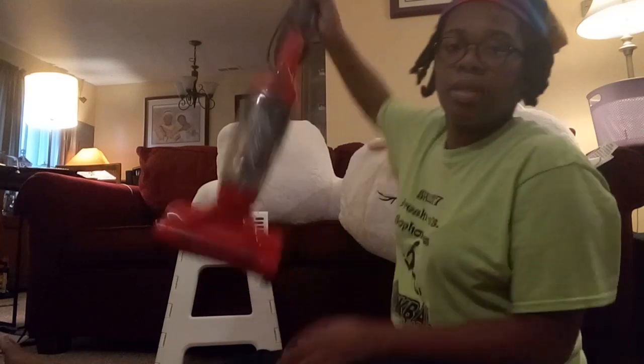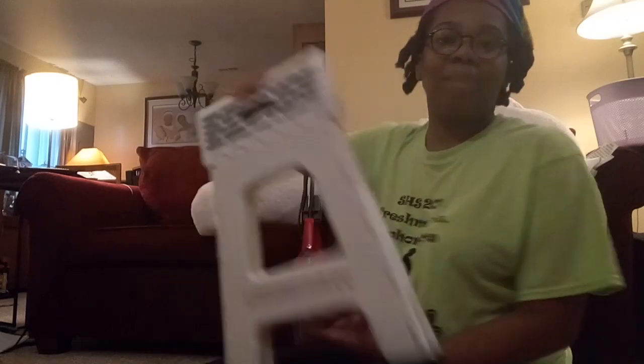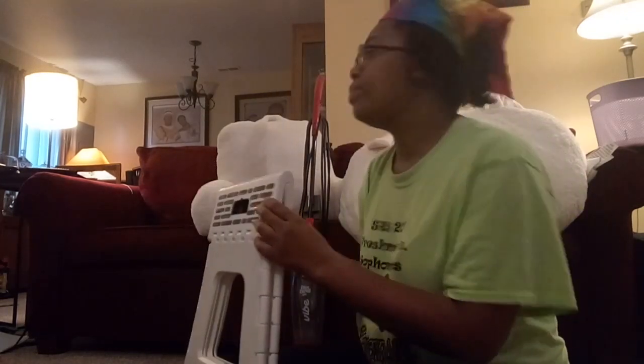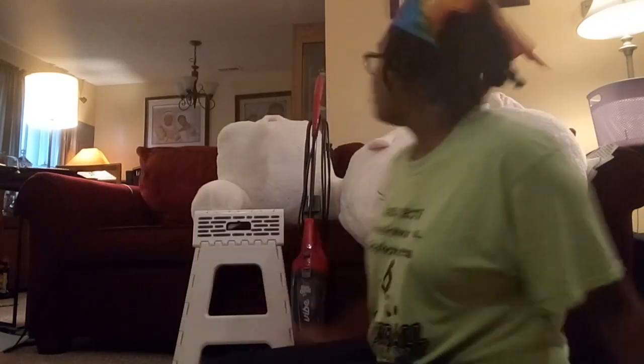Two things that are not on the couch, though. This is an old vacuum my aunt had. It's small enough that I can keep it in the dorm. It is not purple, white, gray, or pink, but it works. That's the most important thing. We have a stool, because I'm small, and to reach the top of the armoire, I'm going to need a stool. And to hang my fairy lights and stuff.